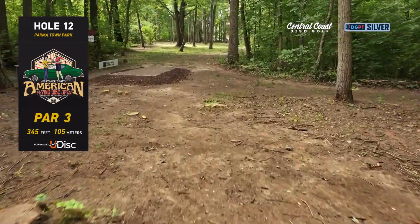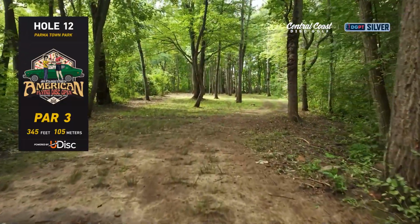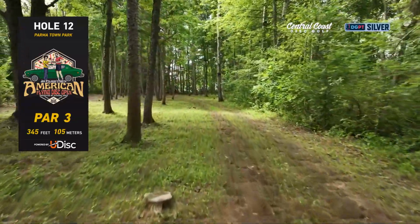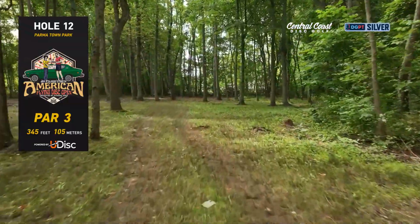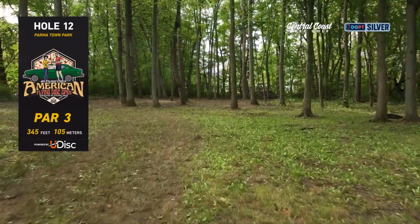Hole 12 kind of parallels the fairway on 11, coming back up 345 feet. A couple trees here on the right and left that you want to navigate through if you're throwing the backhand. There's a sidearm gap on the left. That off the tee is a little more open, but towards the basket it's a bit more pinched, so you have to make a decision on what you'd like to do.